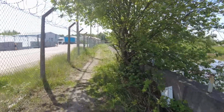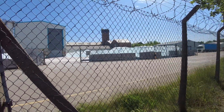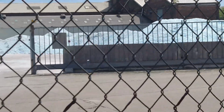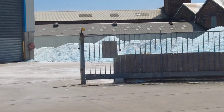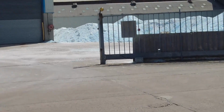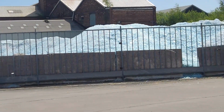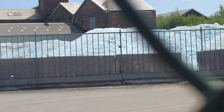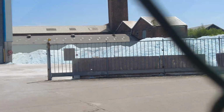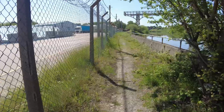And just look at this, guys. I don't know what this is. I don't know where you can see that. Really, really shiny. Try and zoom that in for you guys. Just hope you get the shine of it on the sun. Some sort of chemicals anyway. Some sort of chemicals there, guys.